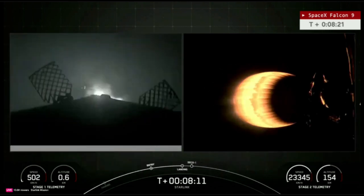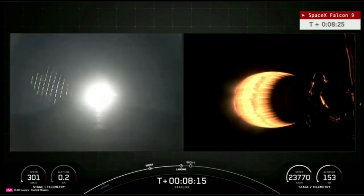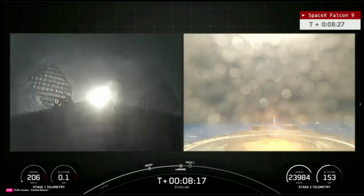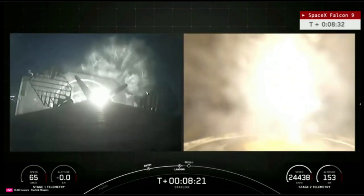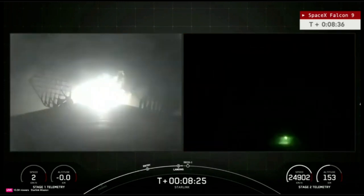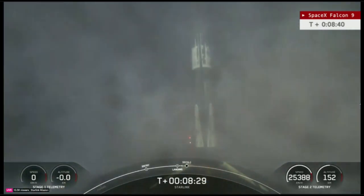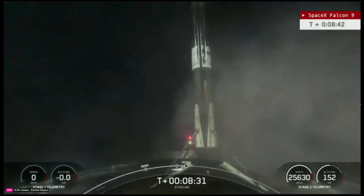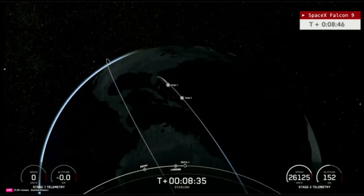You see that landing burn now underway. Coming up, we'll see the drone ship should be appearing on the right-hand side. There we go. Stage 1 landing light deploy. And touchdown. Stage 1 landing confirmed. Booster 1062 now joining the 18 Launch and Landing Club.